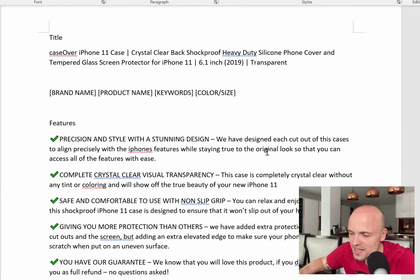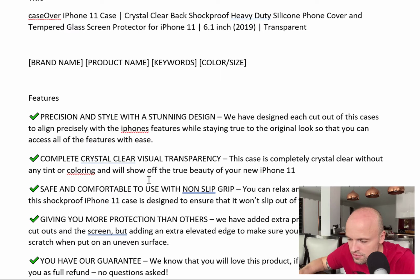Now, here's an important part. You don't have to repeat the keyword every time you're mentioning something, right? If you've said iPhone 11 once, you don't have to repeat iPhone or 11 ever again. It's already in your list of keywords. If you said case once, use cover next time. Use bumper, use cases or covers or another word that means the same and is in your list of keywords.